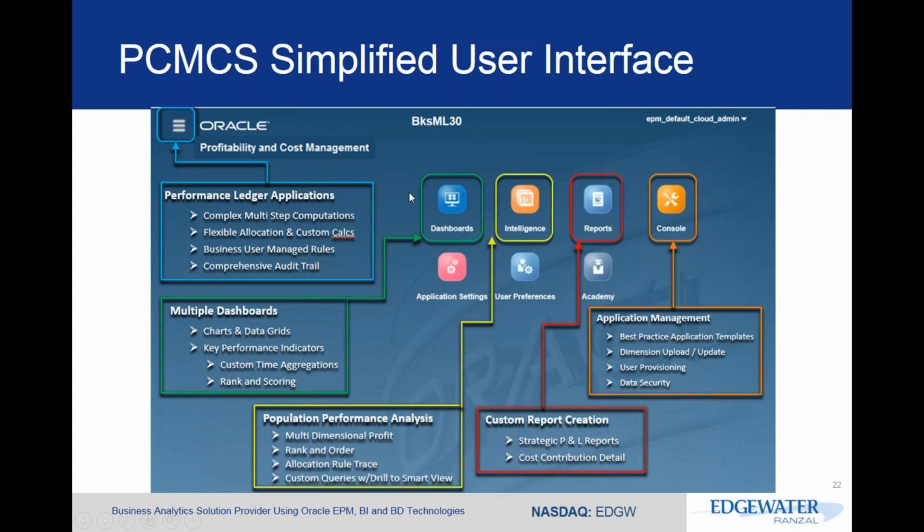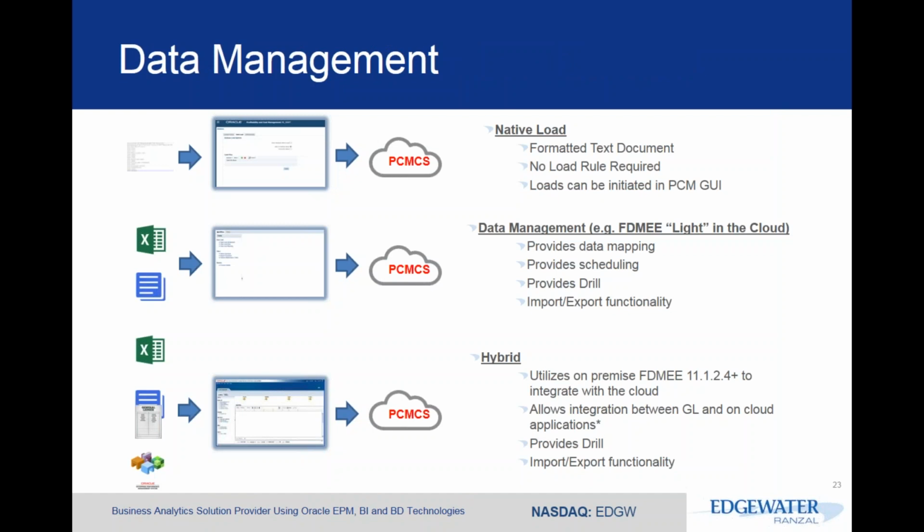One of the themes I like to think about in the reporting world, if reports is around information consumption, and intelligence is really related to ad hoc analysis, dashboarding tends to be something in between, user-guided analysis. And again, the investments Oracle's made in this product, specifically as we pivoted from the on-premise to the cloud, are focused largely on that.